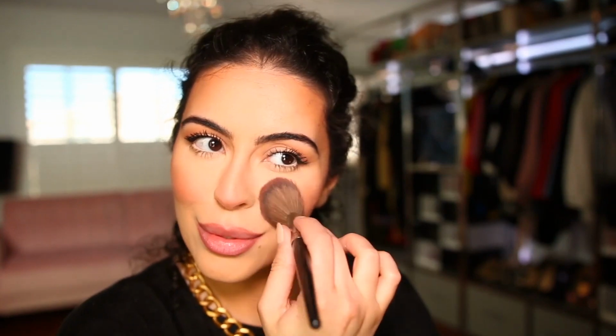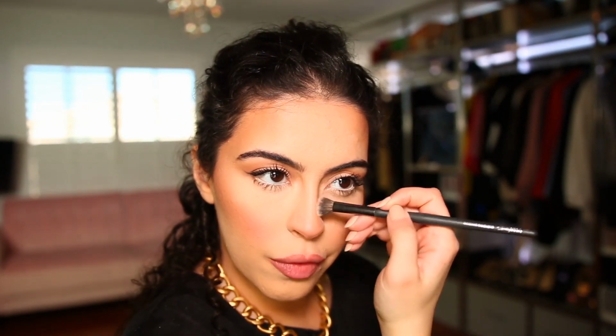And then I'll grab the Sangria, no, not the Sangria, the Fresco. It's like a soft peach color with a little bit of shimmer in it. And I just apply that on the apples of my cheek to give me a little bit of a highlight and some color there too. And then I just sweep it on the tip of my nose also. I'm just gonna do a very quick contour, not really a full-on contour, but just bronzing the sides of my nose so it just brings everything together.